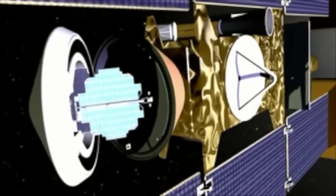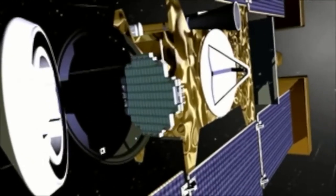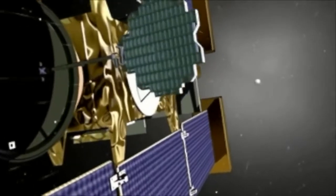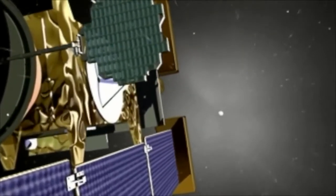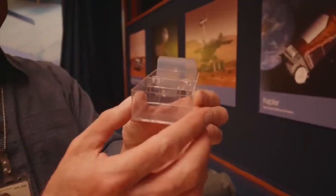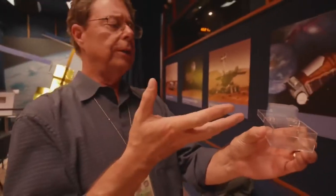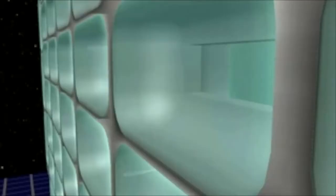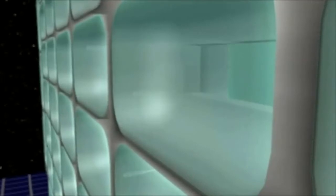NASA has also put aerogel to more exotic uses, notably to catch dust from a comet as part of the Stardust mission. The particles were traveling about 6 kilometers per second relative to the aerogel. So when they hit the aerogel, because it's a very low density, very porous material, the particles actually enter the aerogel, and as they travel through, they basically break apart the network that makes up the aerogel, and they lose energy in the process and eventually come to a stop.